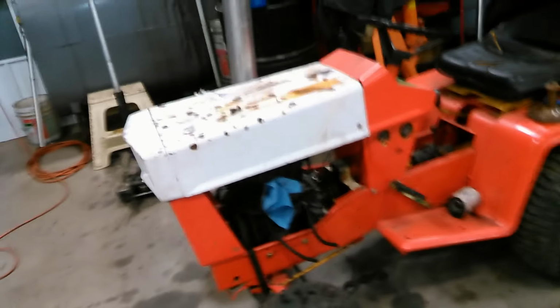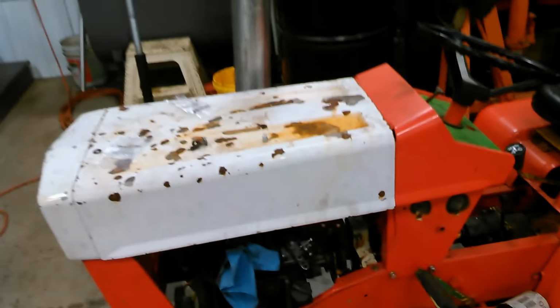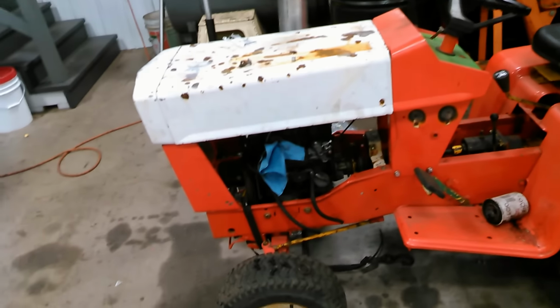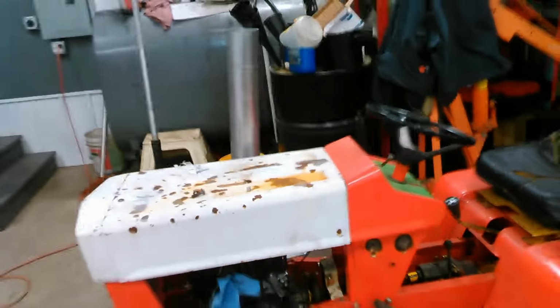I finally figured out how I'm going to fit a radiator in the PTO clutch and some other stuff, I do believe. Probably going to have to space the grill up a little bit, like a quarter to half an inch, to give me extra room under the hood to fit the radiator.